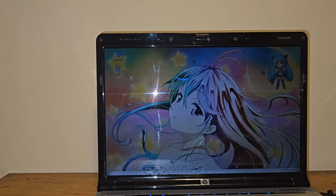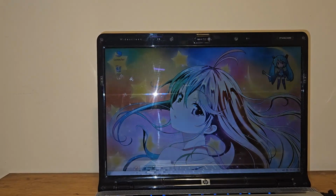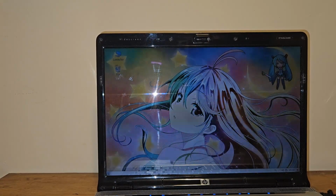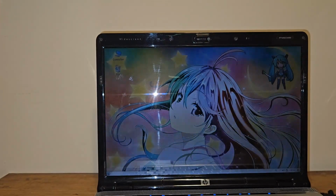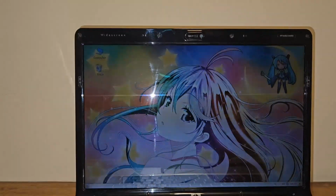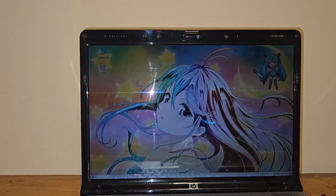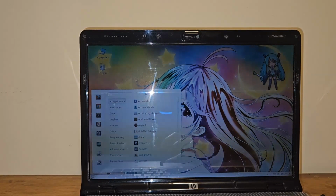Alright, so as you can see, we get our custom anime manga background. The one thing about this is it is kind of like a transition for people coming from Windows that just want a Windows experience, but anime themed. As you can see from the computer logo and the trash logo in the corner there, they're almost just like the Windows ones. Anyways, let's get into this operating system here. Okay, so what's down here? The menu button is a butterfly, which I think is amazing.